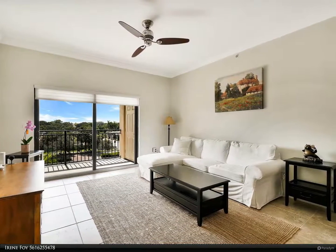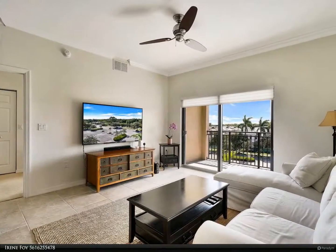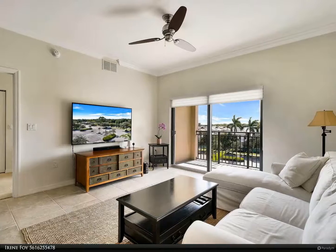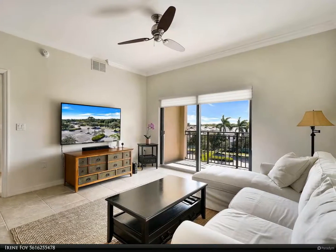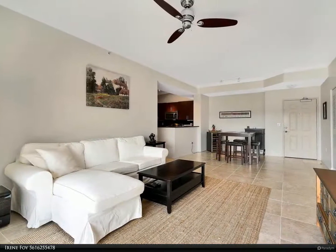Master bath is huge with a large tub and separate shower. Double sinks and granite countertops. Second bathroom has a large walk-in shower. Spacious living dining area looking out at the large balcony.